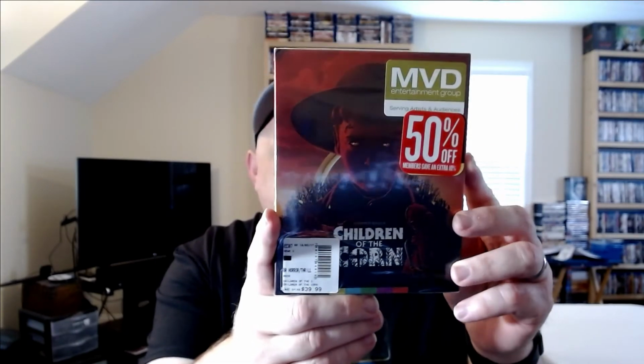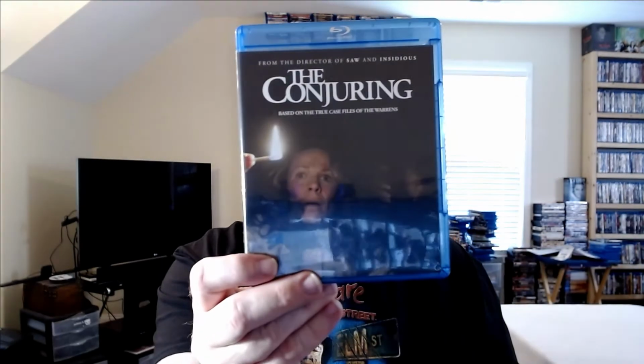Haven't even opened this up yet. I believe I got this in Barnes and Noble when they had 50% off. Yeah, Cloverfield. The Collection. Got The Conjuring. Constantine with Keanu Reeves. Got The Craft. Got The Crazies. Got, I think, Timothy Olyphant in that movie.